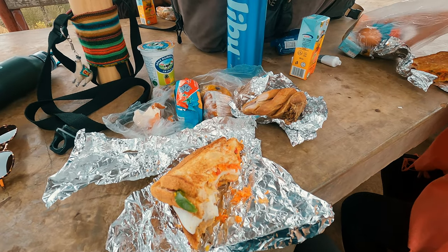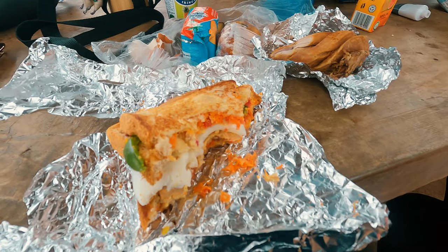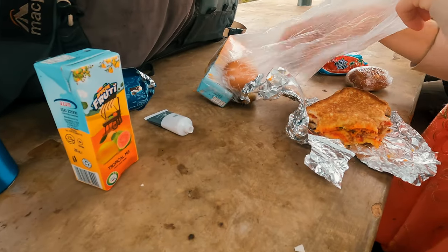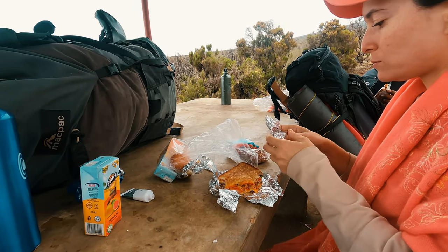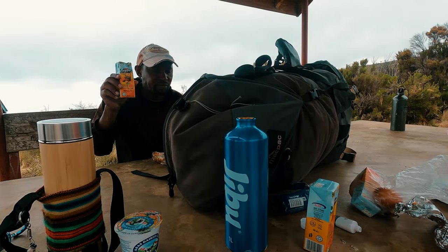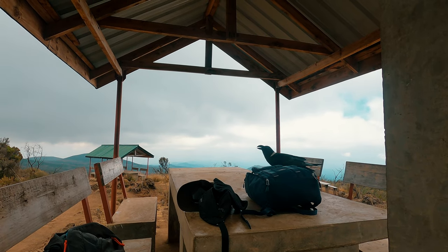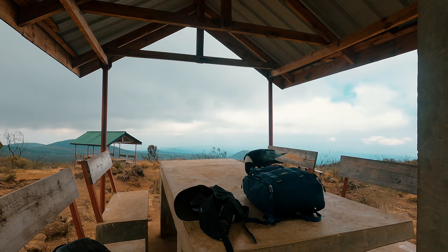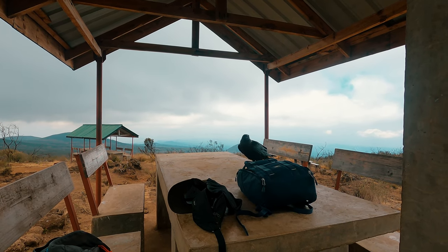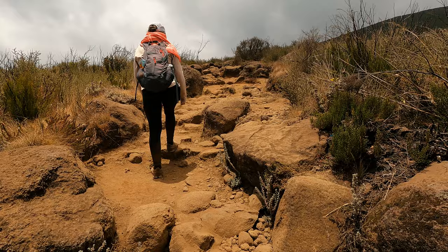Lunch of day 2. Had some good chicken here again. Vegetarian sandwich. Egg sandwich. Very good. And a good company. So this bird here wants to eat our chicken. Do they eat bones? Getting closer and closer. Maybe you can give him the bone later.